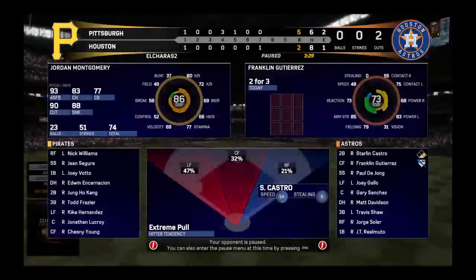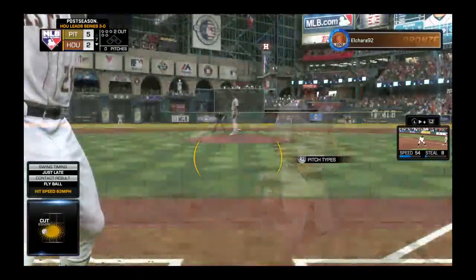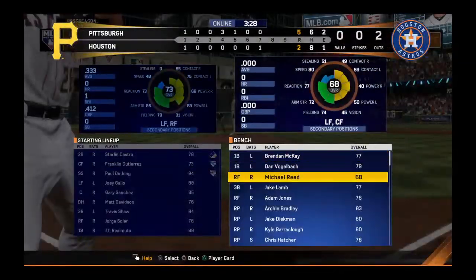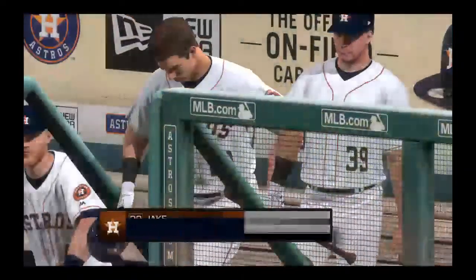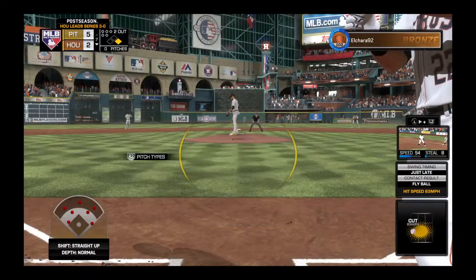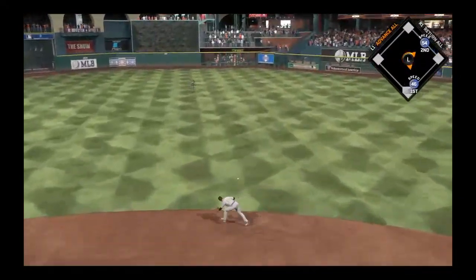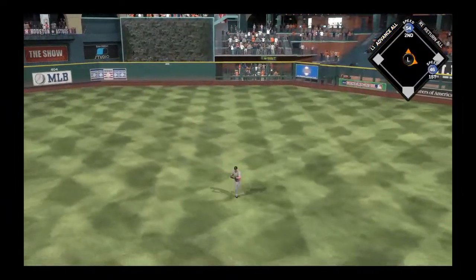Here's Franklin Gutierrez. 2 hits in 3 at-bats. Number 32 enters from the bullpen to do the pitching. Jake Lamb will come on to pinch hit here in a big spot. Number 22. Jake Lamb. Drilled right back up the middle, and that's through for a hit.